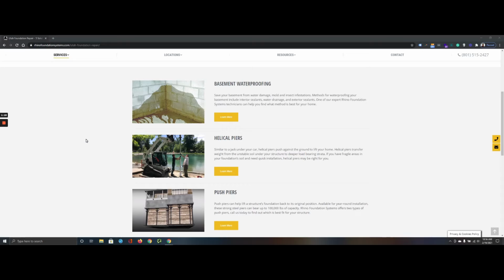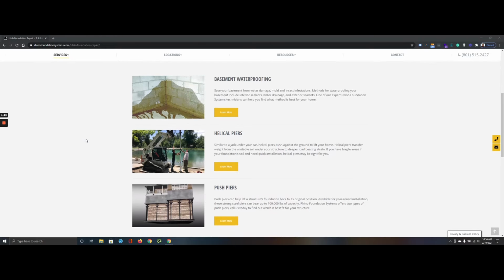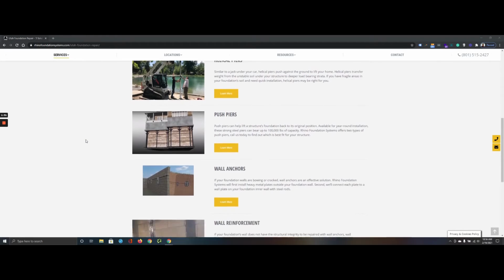Helical piers. So similar to a jack under your car, helical piers actually push against the ground to lift your home. They transfer weight from the unstable soil under your structure to a deeper load-bearing strata. So if you have fragile areas in your foundation soil and need quick installation, helical piers might be good for you.